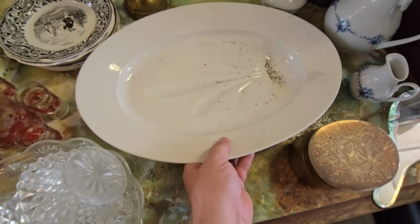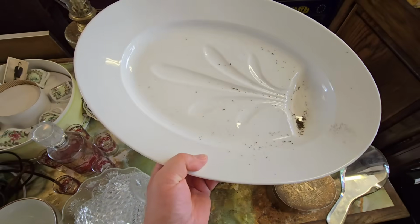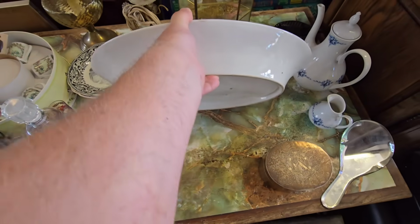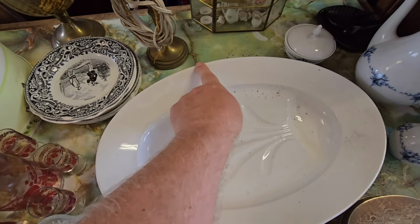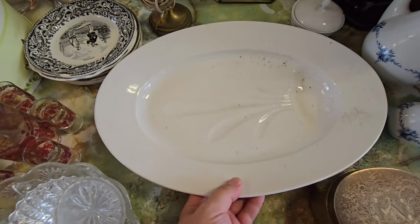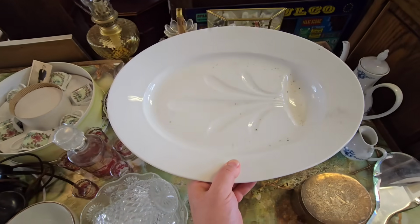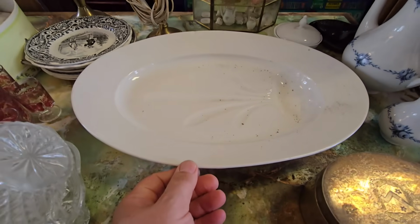Now this piece interests me. It's a meat dish, for resting your meat on. It has got a chip on it, but it's certainly got some charm still. Maybe we could repair that and do something with it, but I do like the plain simplicity of that piece. Now these can fetch quite a few euros actually, and they're quite rare, so I'm going to ask about that.